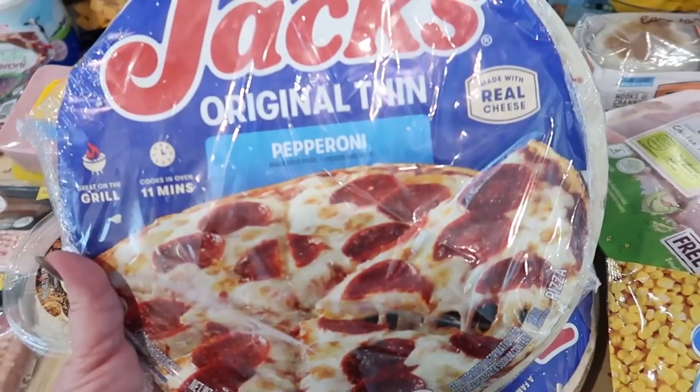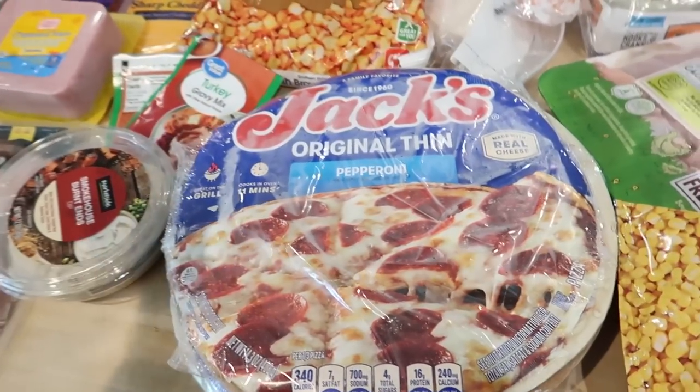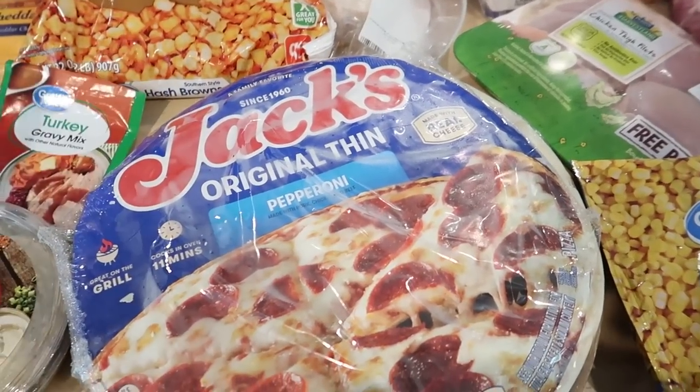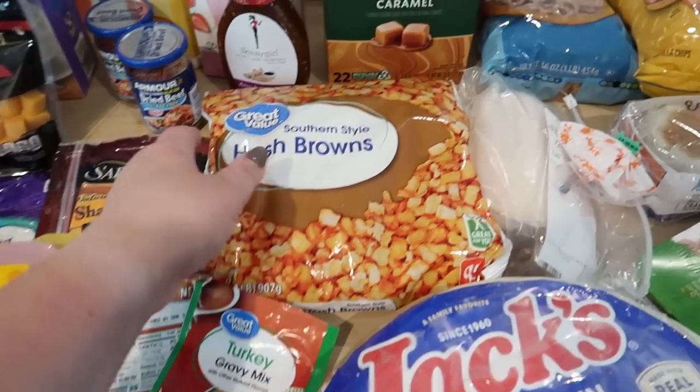Hot take, honestly, I know this is not great quality, but this is my favorite frozen pizza. I don't know why I like it so much. People are like, oh my God, it tastes like cardboard. For frozen pizza, you know, it's not bad.